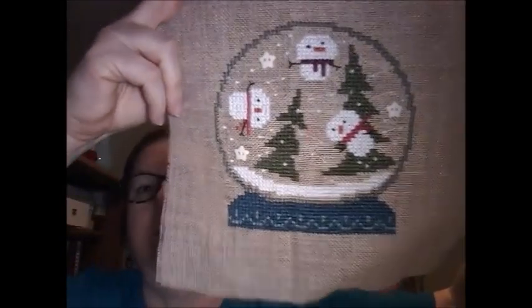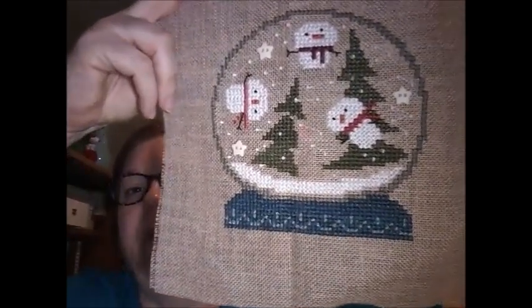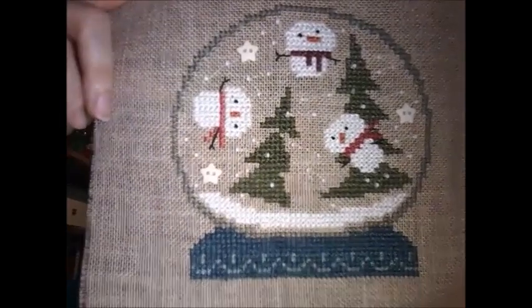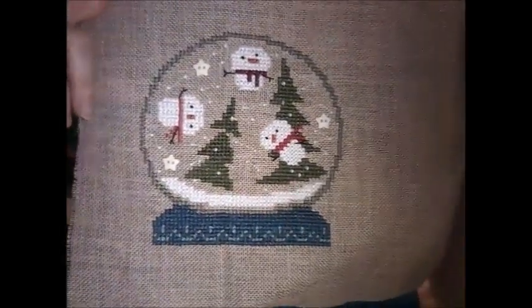The next thing I finished was Shake It Up Snow Globe. Isn't that so cute? That is absolutely adorable. It was a kit. It came with the thread and the fabric, so I used what they gave. I love that one. If you'll notice, there's a lot of smalls. This year was the year of smalls, so I can make some finishes.